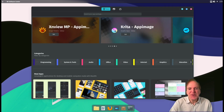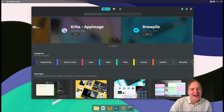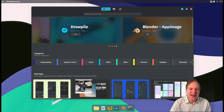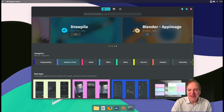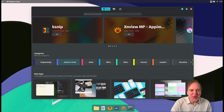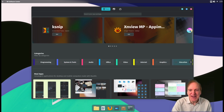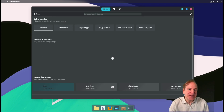So here it's kind of showing some preview of different apps, and this is really cool. I don't know why, but it kind of reminds me a little bit like the Debian kind of software manager, the way it's kind of cooled out. And we got our categories here, nice. And so we got our programming categories, system tools, audio, office, video, internet, graphics, education. So if we click on any of these, it should give us some categories.